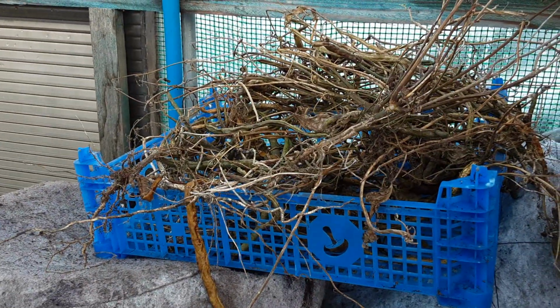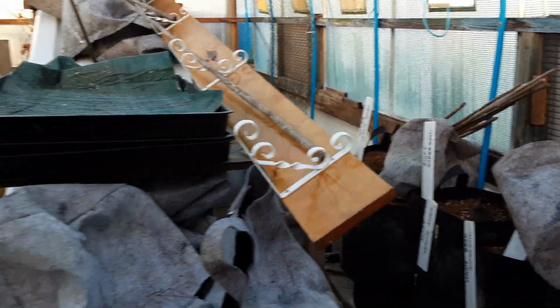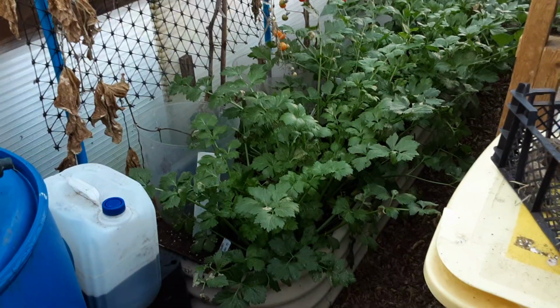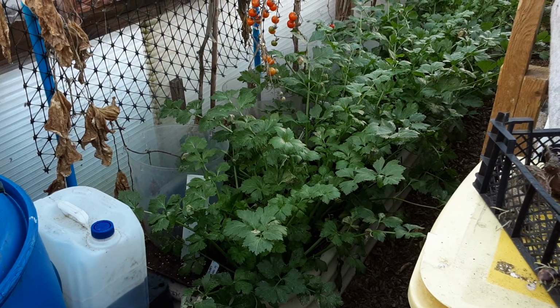There's some borlotti beans here that I need to get home. They'll just go mouldy. I managed to clear this side, but I've still got this side to do, and I need to harvest some more celery. I'll do that as soon as the weather allows.